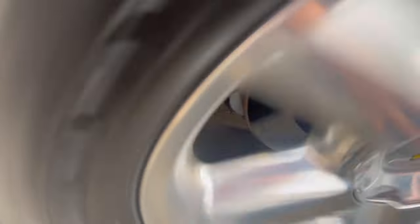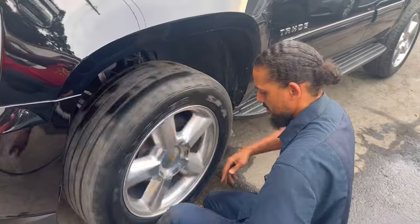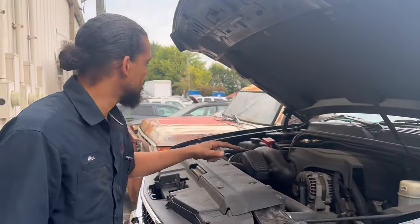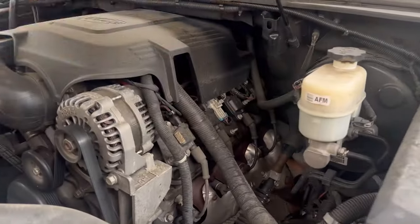That sounds horrible. So that's what I'm hearing on the test drive. Brakes. Flintstone brakes. So I popped the hood. I just like to give a good look around. I noticed his brake fluid was low.